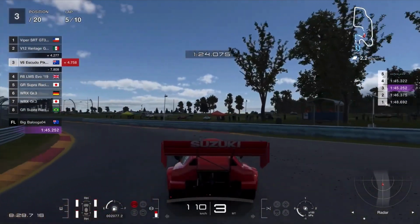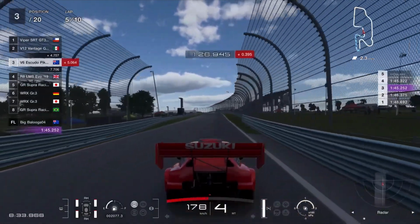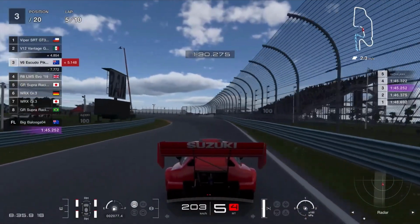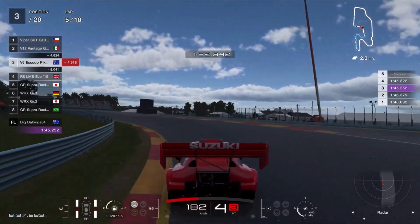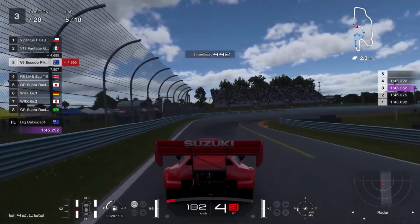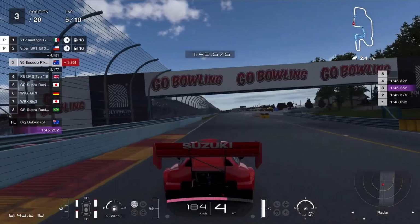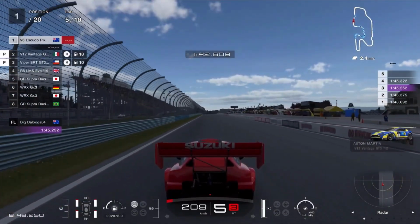Now, from what I can see, unless you're fuel saving, you're not going to run the whole race on one tank of fuel. I didn't even check the fuel use. But I like the way this thing handles. Even with the turbo lag needing to be in a high RPM range, it's not too bad once you get the gearing right. Well, these guys pit really early.